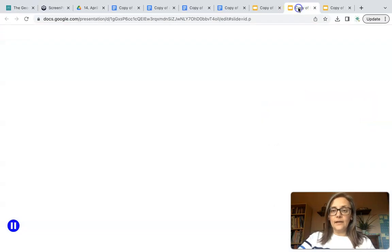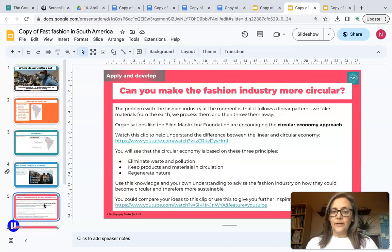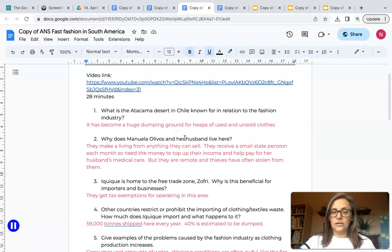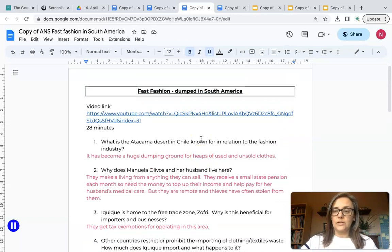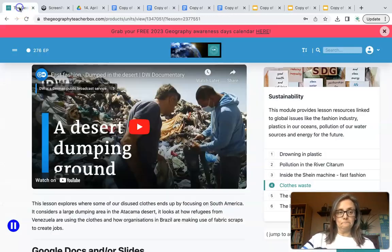Alongside that, you've also got the Google Slides to go with it. The follow-up task is really useful here because it focuses on the idea of the circular economy approach, and I've linked to the Ellen MacArthur Foundation website because I think it does it really well. So there's lots of scope to follow that lesson up, and alongside it you've got your question and answer sheet. It's a shorter documentary, just under half an hour, so really useful to use within a lesson.